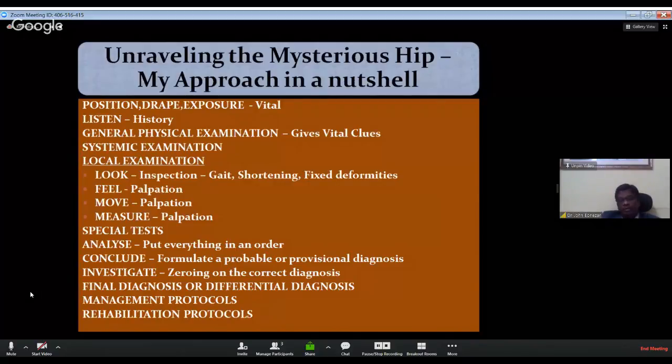Measure. And measuring, I told you how to measure: the apparent measurement, true measurements, segmental measurements, all these things have to be done systematically. Then is the time to do special tests, like the gait test, endoscopy test, all these things to be done after you do the local examination, the vital things. Then you need to analyze the entire thing now. The hip has to be analyzed based on all this: the history, the physical examination, the systemic examination, local examination, and special tests. Now put everything in order and try to analyze what is the possible diagnosis in your case.